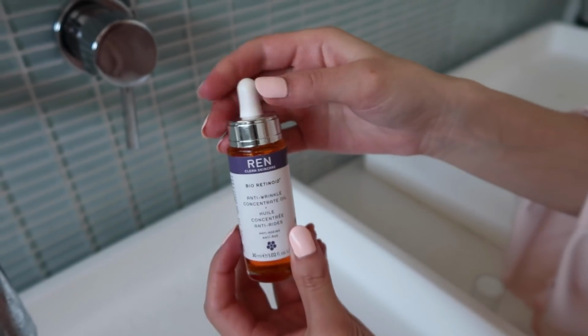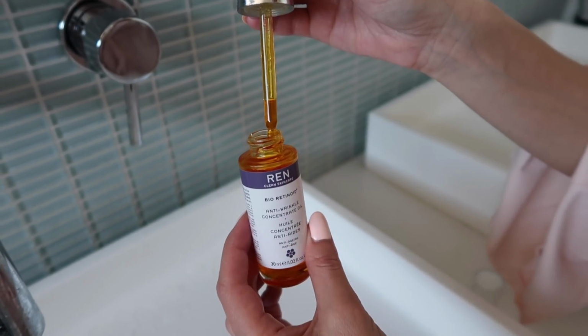I've been using both of these, sometimes together and sometimes alone. It kind of just depends on how I'm feeling, to be completely honest. There's no rhyme or reason to how I've been choosing it. Unlike a regular retinol, you can actually use this every single night, but I still like to give my skin a break every once in a while.